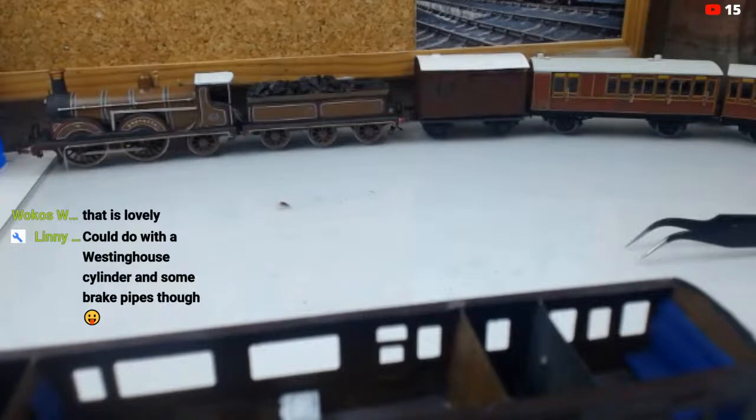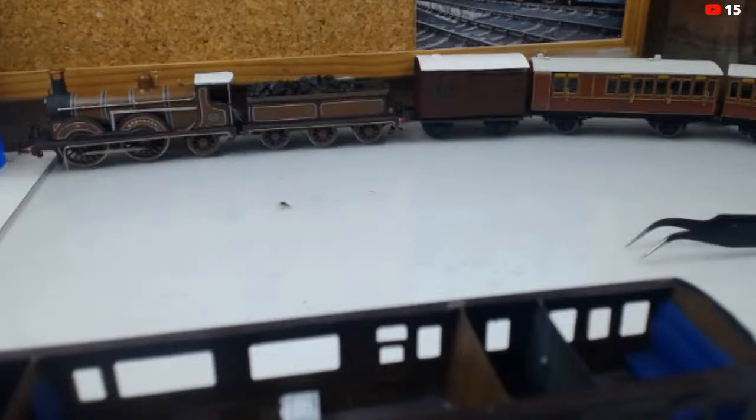Oh yes, indeed, Linny. Do Westinghouse cylinder and some brake pipes though. Yeah, but right now it needs the roof to dry. And my only brake pipes are vacuum ones. That is lovely. Thank you, Rob. As I say, I'm very impressed with what Linny's done with those. And from what I understand, I am the only person to have ever built that kit. Looks good behind the Gladstone, doesn't it? It's fantastic.